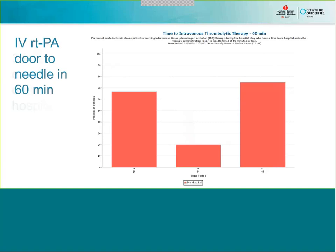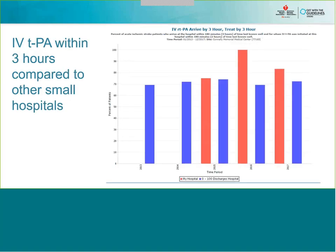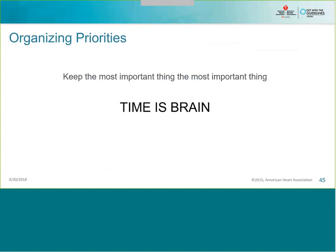So this is the comparison, the IV tPA within 3 hours compared to other small hospitals. And we are on par. So a small hospital can make a big difference.